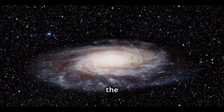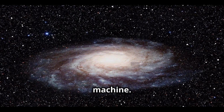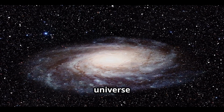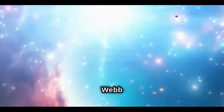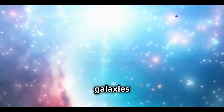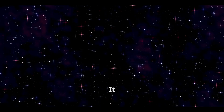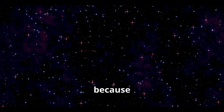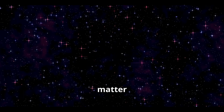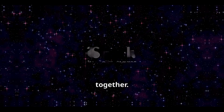By looking at the light from the farthest galaxies, the James Webb Space Telescope acts like a time machine. It shows us what the universe was like billions of years ago. The information from the James Webb Space Telescope tells us that galaxies formed earlier and changed faster than we once thought. It also helps us map dark matter, which is a mysterious substance that we can't see, but know is there because of its gravity. Dark matter acts like a hidden skeleton, holding the universe together.